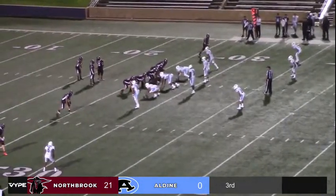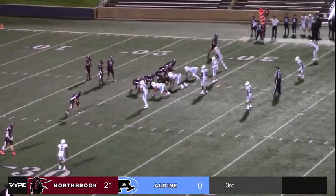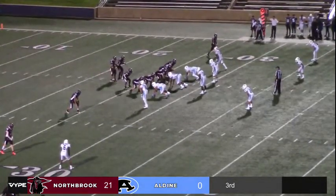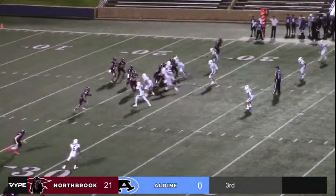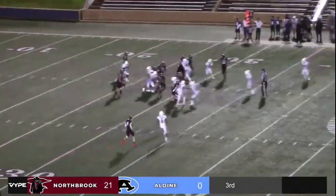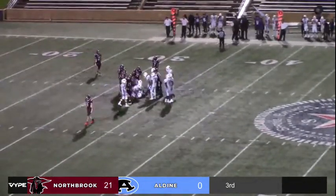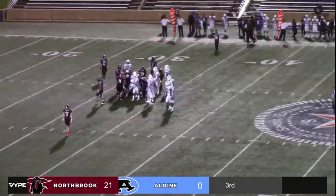Here we are for the Raiders. They're going to come back to the pistol formation look. Hannah is going to line up in H-back position. Quick handoff. Shrugs off a couple tackles, cuts upfield. Nice cut there. And he's able to gain a decent gain of 6 yards here for the Raiders offense.